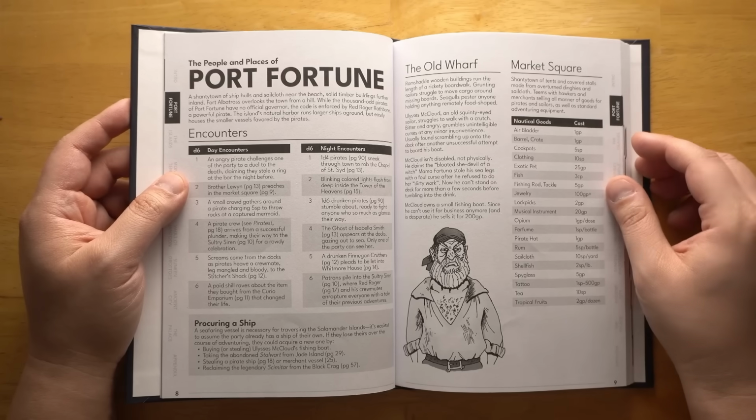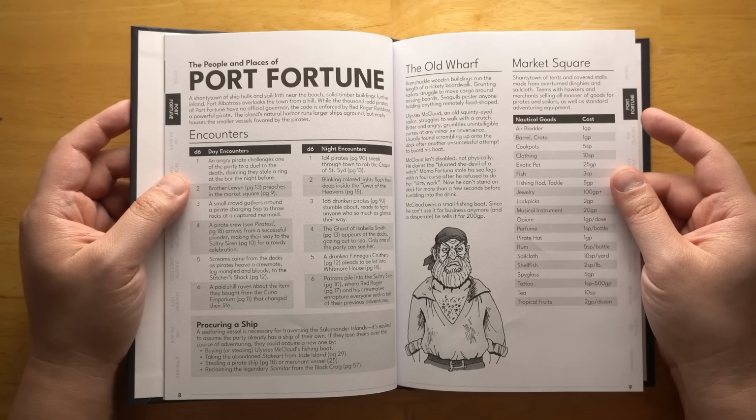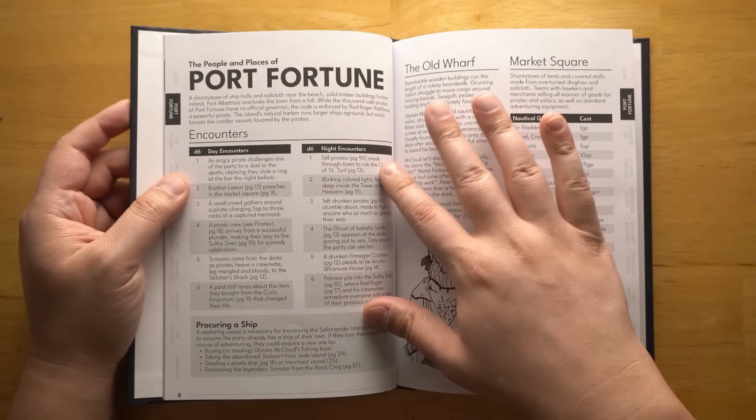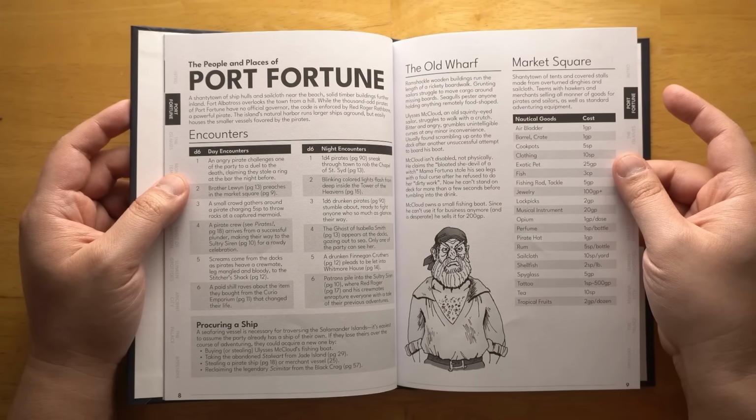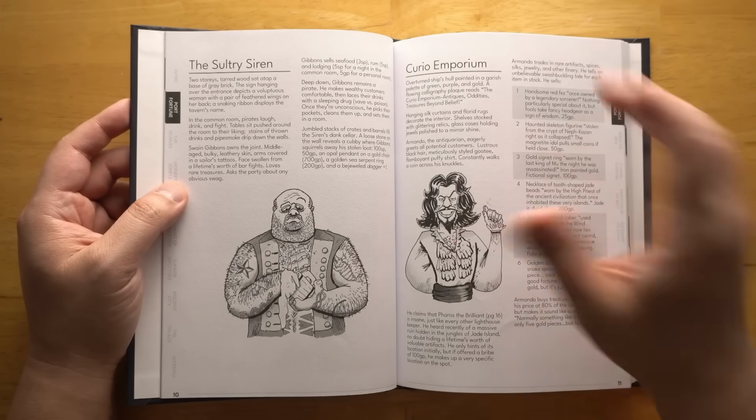The people and places of Port Fortune. As you're walking through the town, you can get descriptions of all of the different main locations and the people that are running there. You've got encounters that you can roll as you explore, stuff in the market square, different locations like the Sultry Siren or the Curio Emporium.